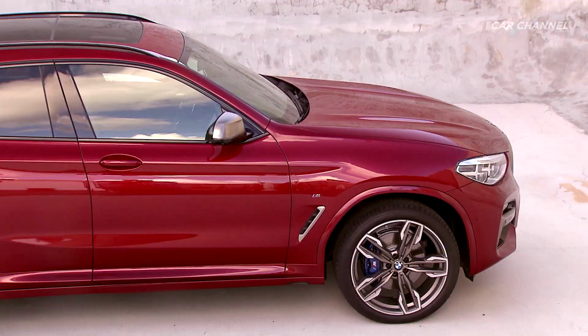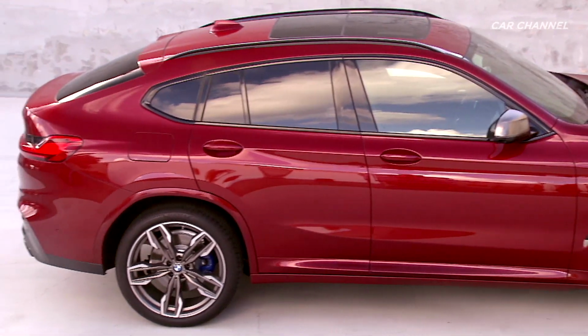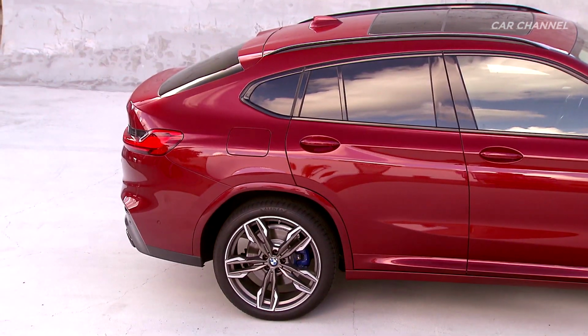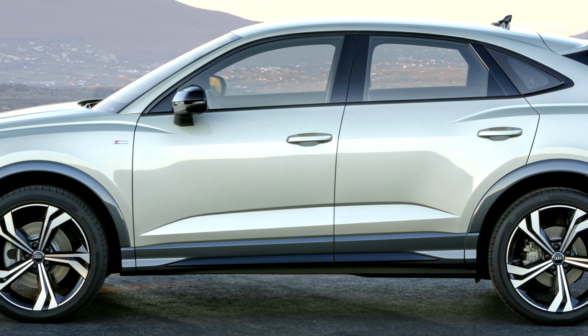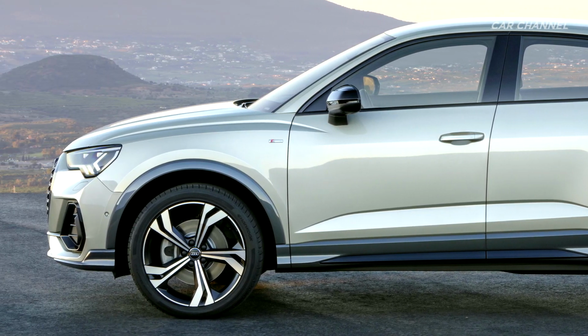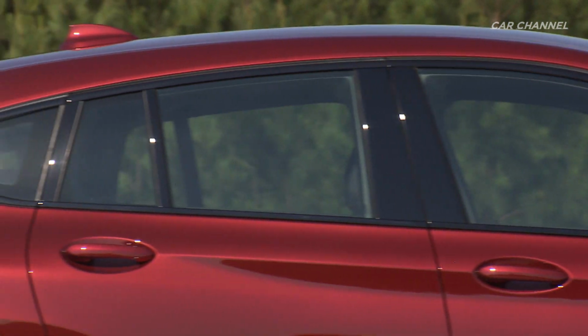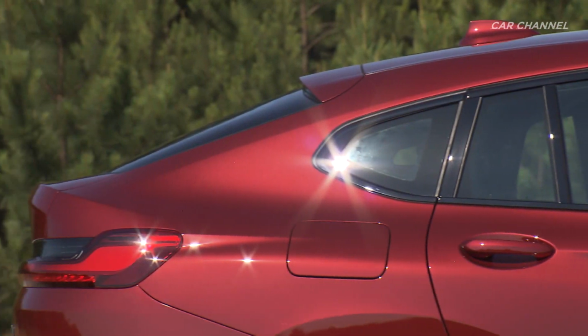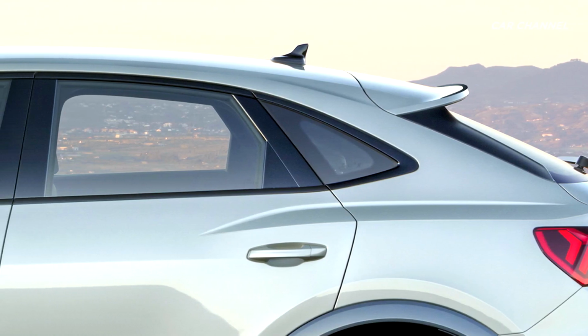The precise shoulder line, which takes in the door openers en route to the rear lights, and the character line between the wheel arches break up the surfaces of the car's flanks. The coupe-style roofline slides into the rear window with an elegant flourish before dipping down more steeply to the rear. Clearly structured surfaces and horizontal lines shape the car's tail.